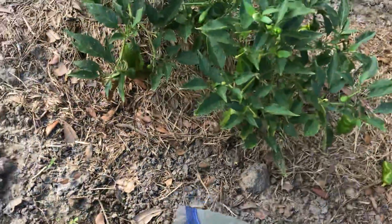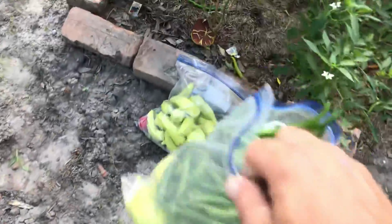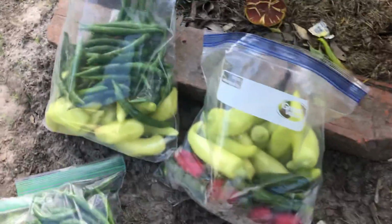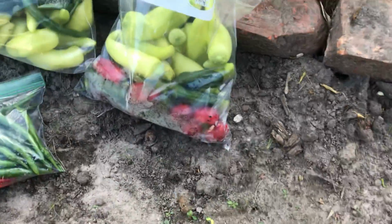But I picked these today, a bunch of green cayennes and some Anaheims. This is about how much I got today. We got some here I picked, I don't know, probably about a week ago, shishitos and some of these cherry bombs. Picked these cherry bombs today. Here's another bag of cayennes mixed. Got some inside the house, a whole bag of habaneros, cayennes, shishitos again.